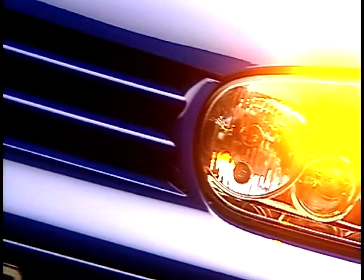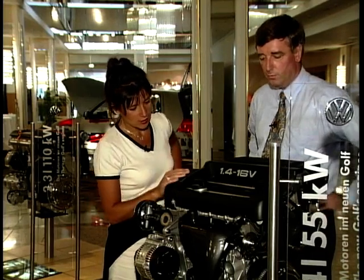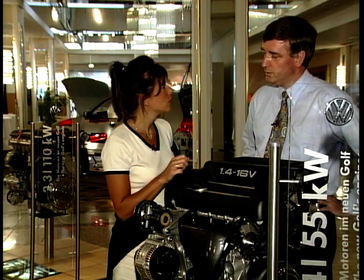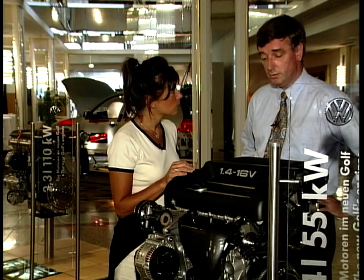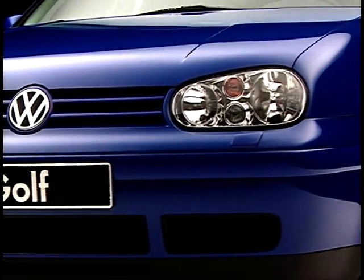But as I said before, what about those engines? There's a large number of new engines in the range, and this one we're standing in front of here, the 1.4, is the 75 brake horse engine. It's all new to Volkswagen. It's a light alloy construction, which means that it gives much better performance and much better fuel efficiency.